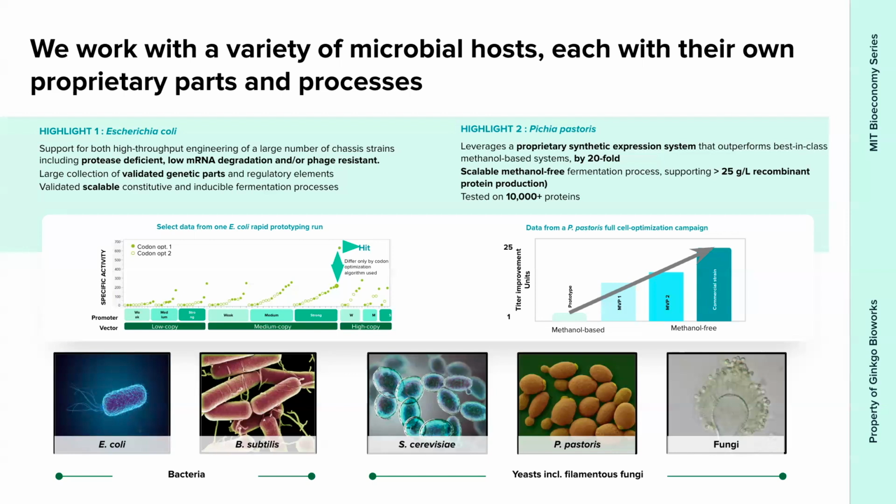Pichia, also a favorite host of ours, and we did a lot of pooled ultra high throughput work to evolve strains that were able to move away from traditional methanol induction. So Pichia is a very good protein producer, very friendly in different industrial contexts in general. But the canonical way to turn on expression of your gene or genes of interest was to spike in methanol. And you really don't want to have a 10,000 gallon tank of methanol sitting next to your factory. Moving away from that, but in a way that hits the benchmark on being able to induce and express at the needed titers and productivities, was something the field had trouble with.